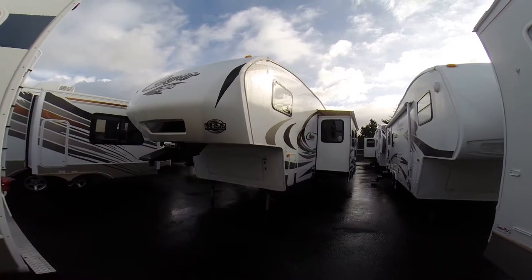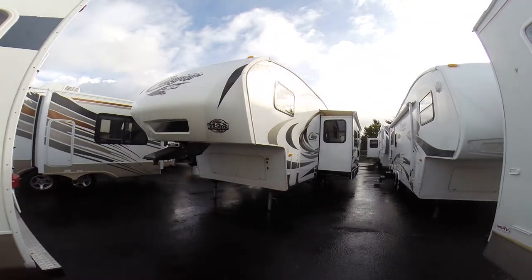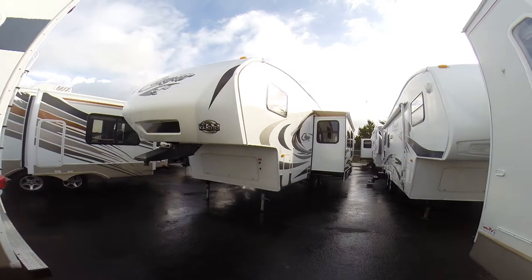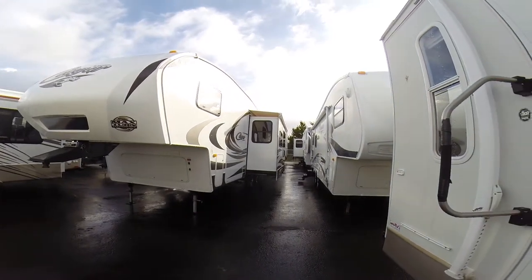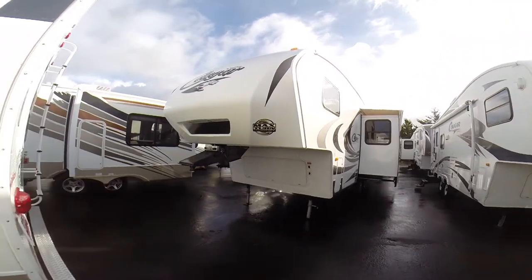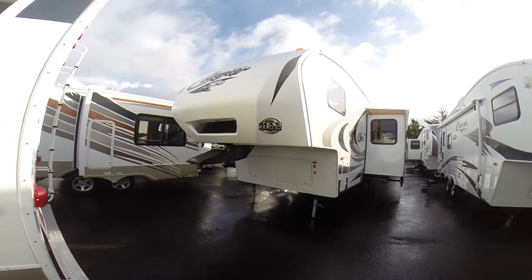Hi, this is Bob with Gibbs RV, and today we're looking at a 2012 Keystone Cougar, model 278RKS. It's a rear kitchen with slide out. You can see we have a slide out topper on our slide out, lots of windows, fiberglass nose cap you see on the front. That's going to protect your investment for years to come.